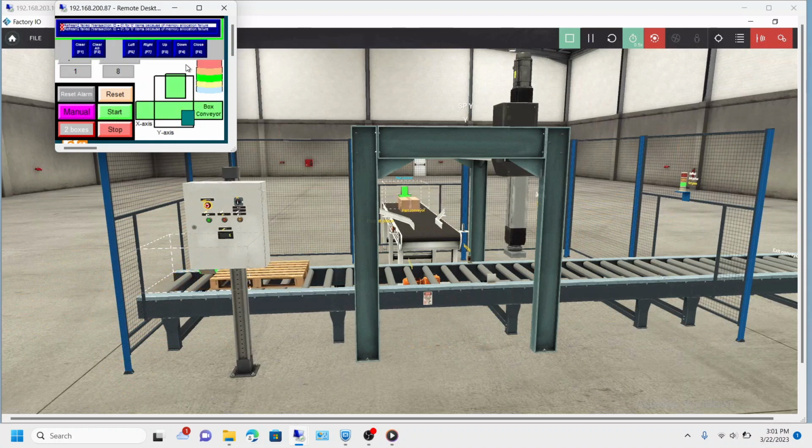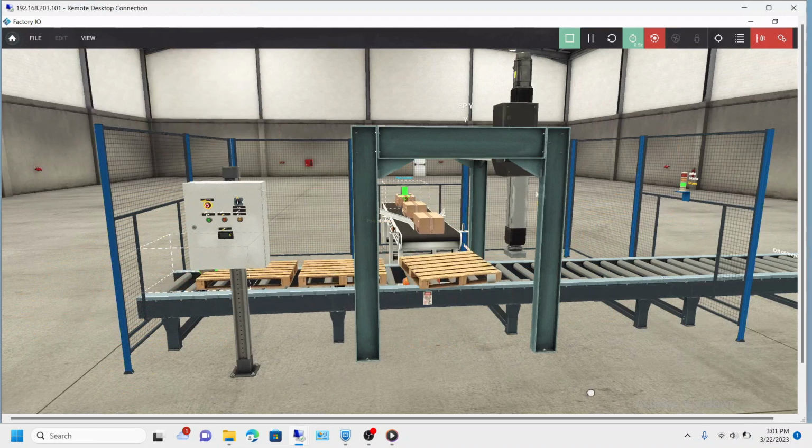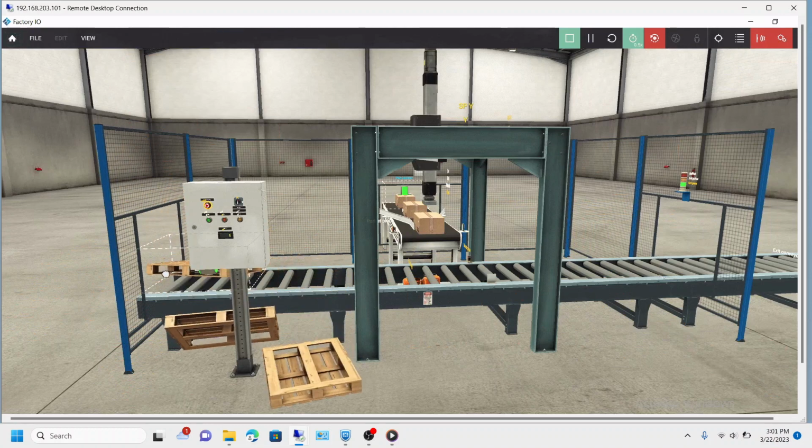So we got both conveyors on. Now it doesn't have a pallet or box on it at all. We're gonna just make an issue though. We're gonna stop this pallet right here. So right away we're just gonna make an issue, because it's a little bit easier than changing multiple things at once. So right away we can see it's out of pallets. So I'm just gonna move this one out of the way to allow it to keep moving.